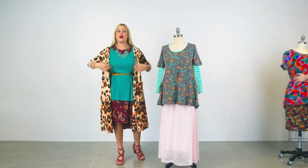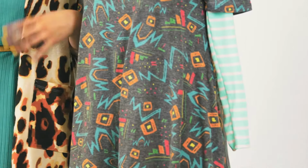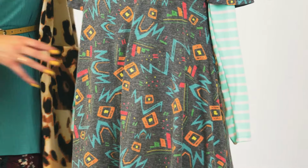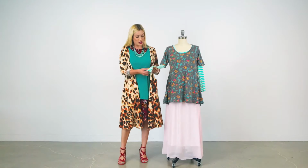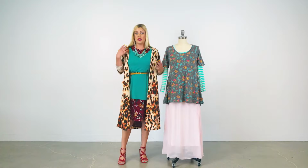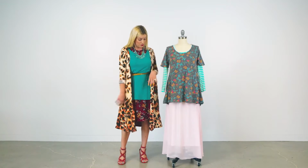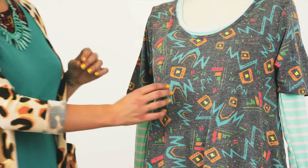All right, so here I'm bringing in the Lene. As we get into fall, I'm going to be really adding in a lot more layering pieces, getting really creative with these. So let me show you what I have here. I have a Lene layered underneath a perfect tee. We just have some simple stripes. You can do this with a lighter pattern, a more simple pattern, but you can switch it up as much as you want.